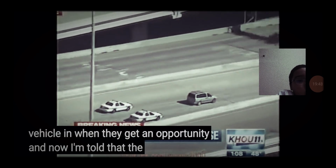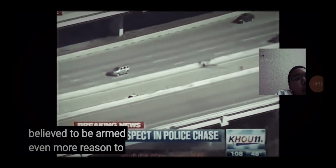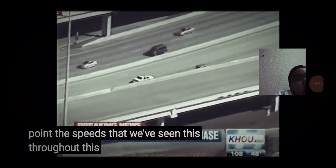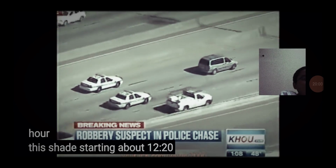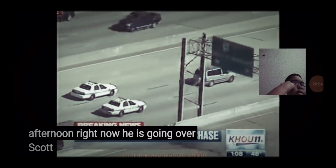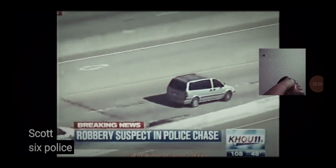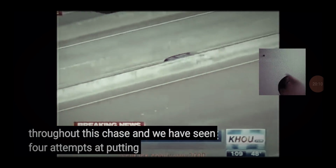And now I'm told that the suspect is believed to be armed. Even more reason to stand back at this point. The speeds that we've seen throughout this chase, about 60 miles an hour. This chase started about 12:20 this afternoon. Right now he is going over Scott. 6 police cars have been following him throughout this chase, and we have seen 4 attempts at putting down stop sticks.